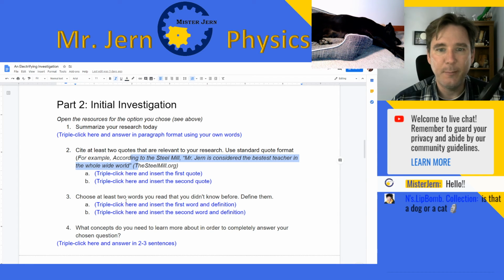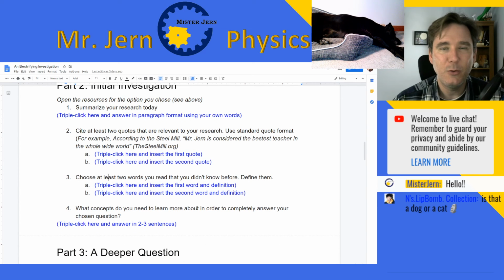So here's the example. And then you're going to have 2 words that you didn't know or didn't know very well from the research. Find a couple, define them for yourself and for me. And then just think ahead, what concepts don't you quite understand yet to answer that question. All right, that's it. That's the research today.